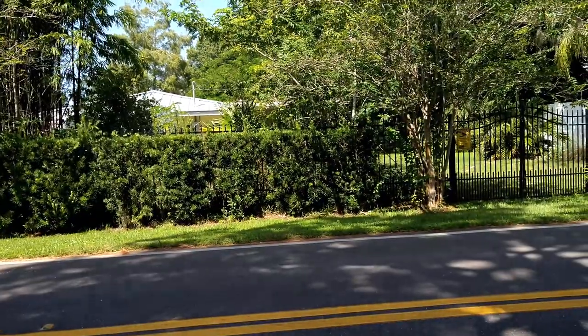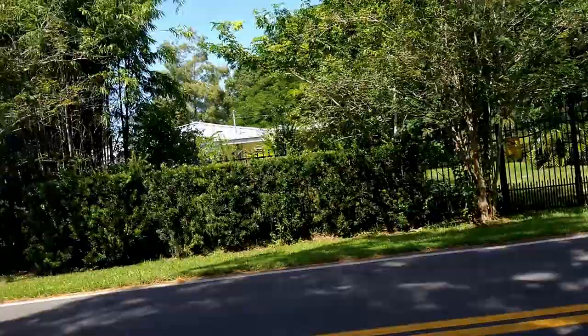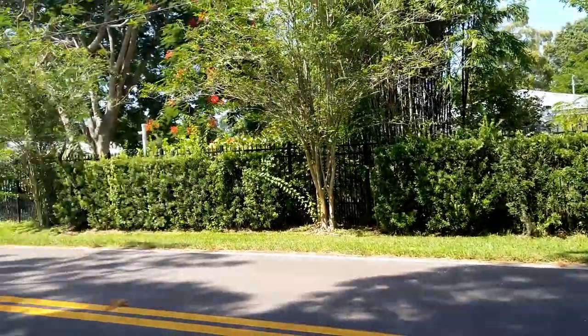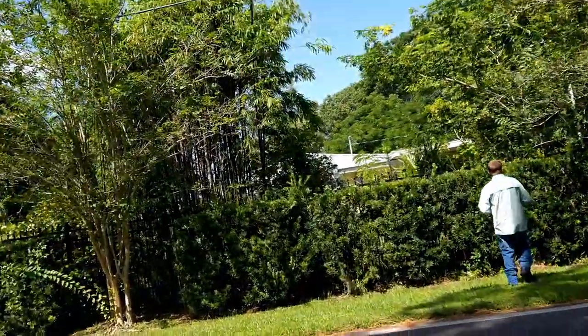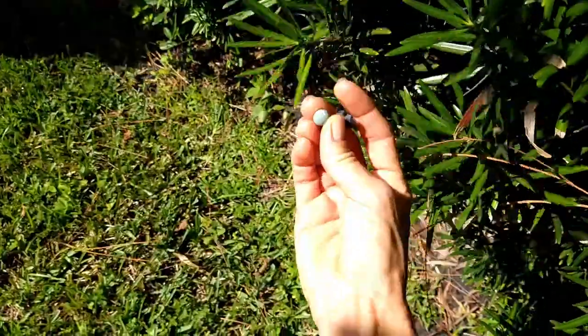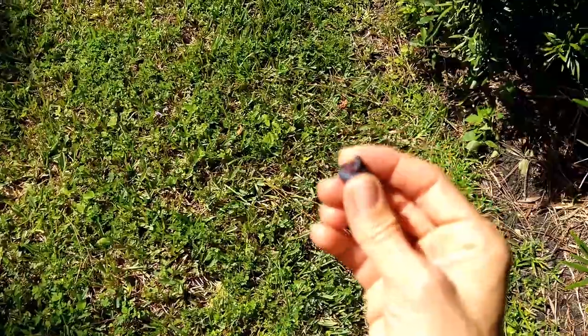You're looking for the blue. It's called the blue aerial. What does it taste like? Like a grape. No seed in it. Sweet. Yeah, the seed is on the end. I want one. People are passing. I don't think they would care. Don't eat the lighter colored one. You want the dark one.